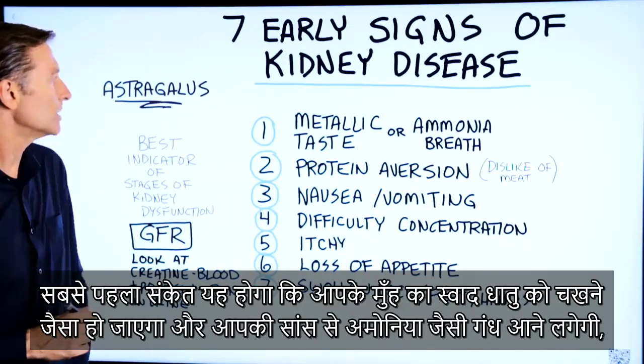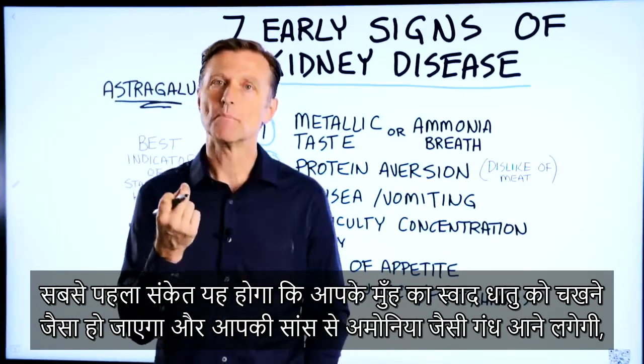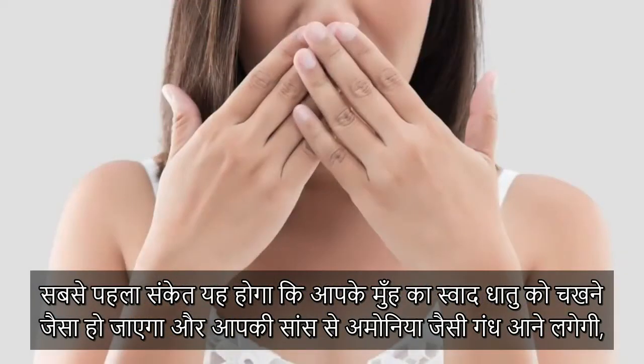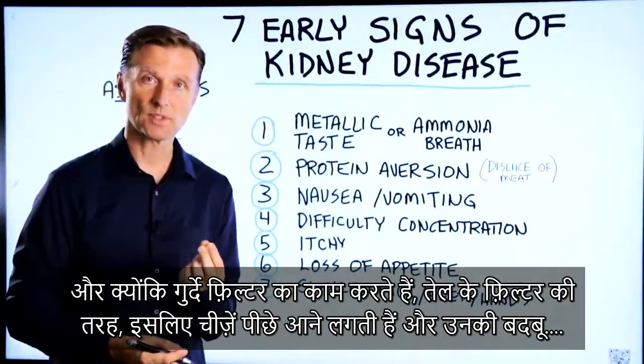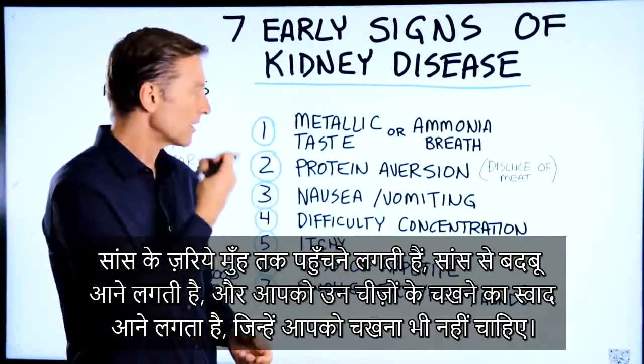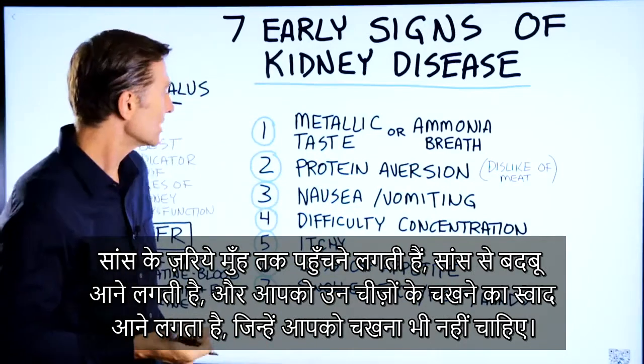The first one would be a metallic taste in your mouth, or your breath smells like ammonia. And because the kidney is a filter, it's like an oil filter, things are backing up and it's coming out of the breath, it's coming out of the mouth, you're tasting certain things that you shouldn't taste.